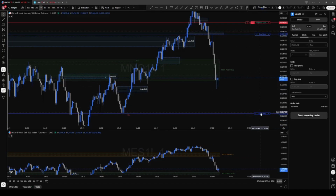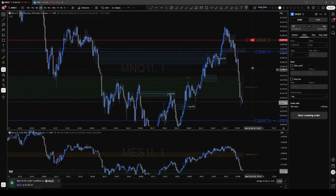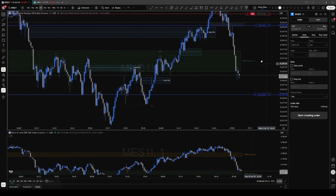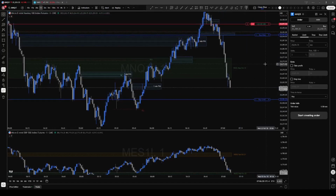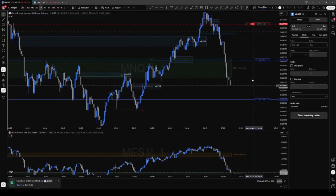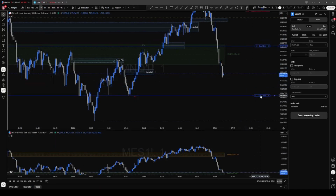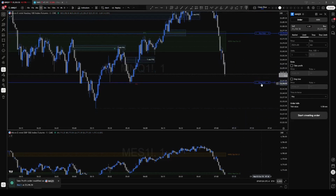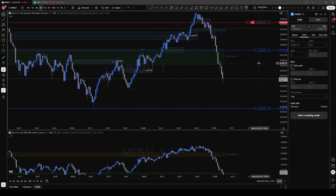So we did take out the liquidity there on the left hand side, from the 6 a.m. to 6:15 a.m., and then we're heading down to the liquidity resting below the 5:30 and 5:45 a.m., where I have the relative equal lows laid out. So looking to hit that zone next.